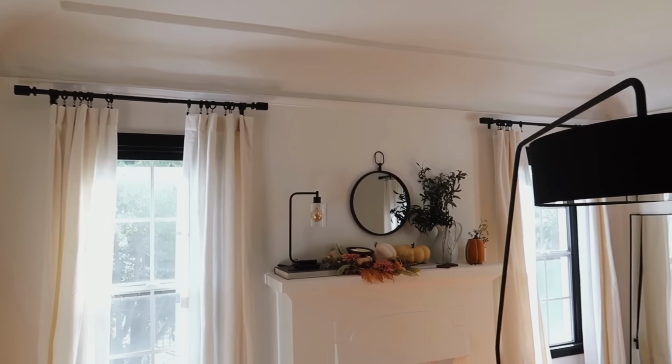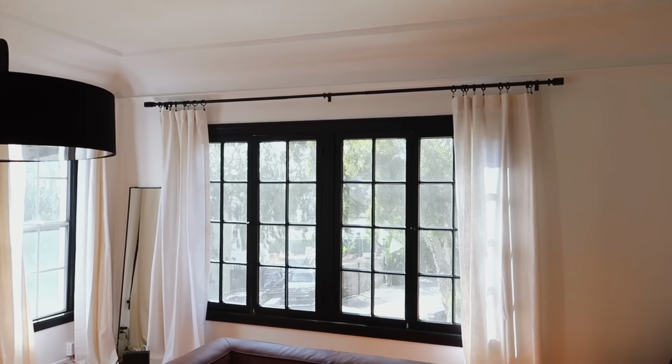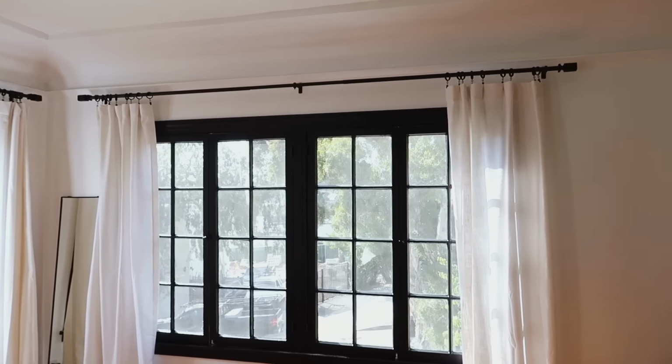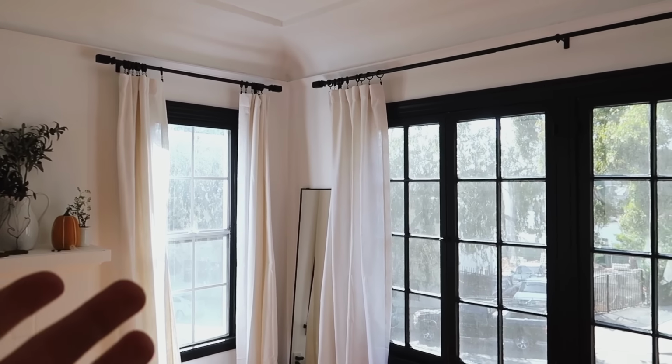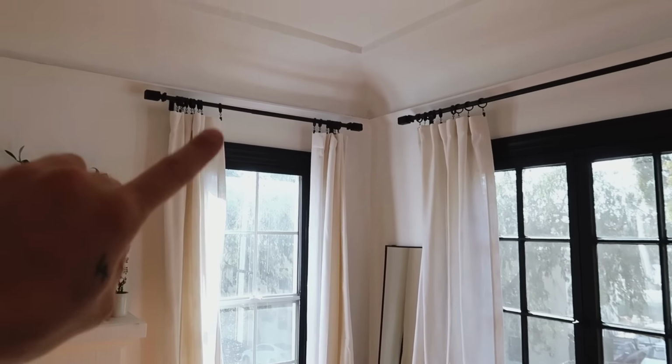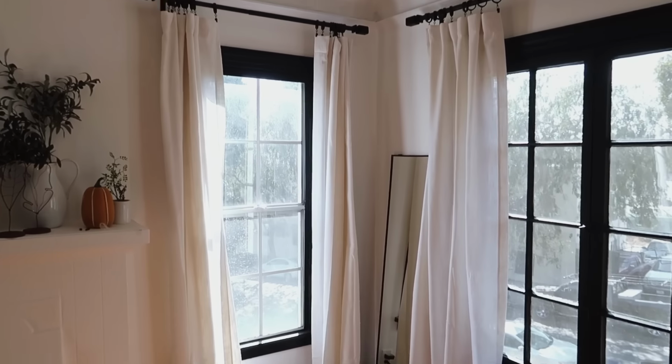The curtains are up and they look perfect. I'm so obsessed with these. They work great. I'm so happy I was able to repurpose them as well, because I had these, didn't even know I had them for a couple of months, and then I found out that I double ordered them on accident. So I used them in the living room, and they look really pretty in here. I'll make sure to link the exact curtains that I used below for you guys.